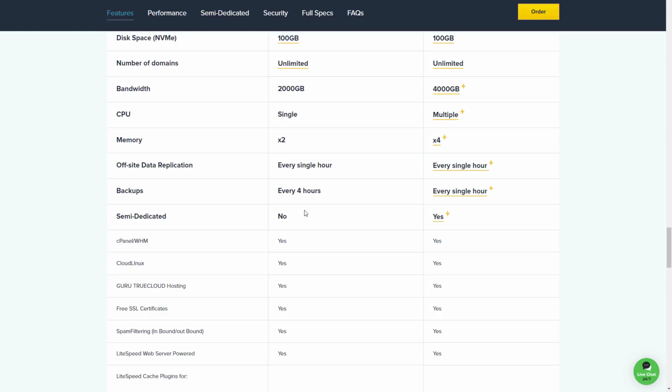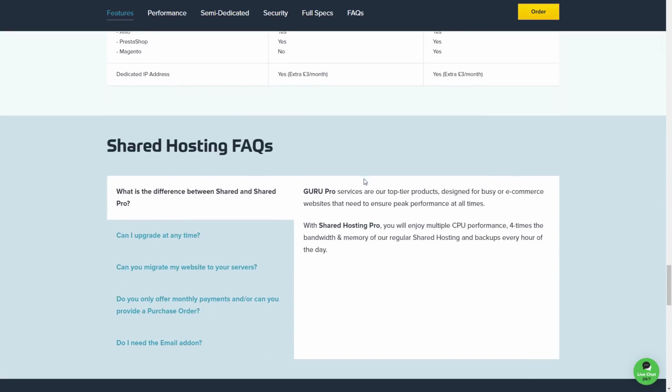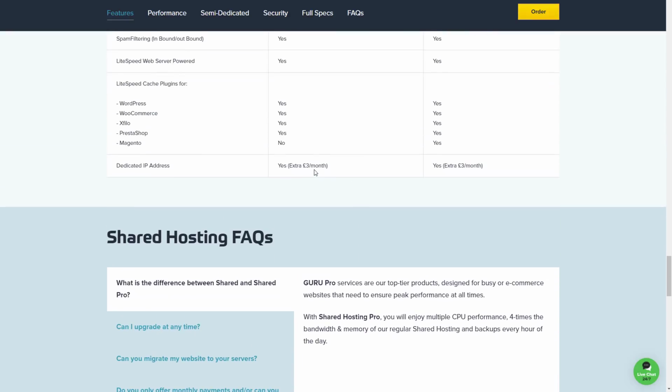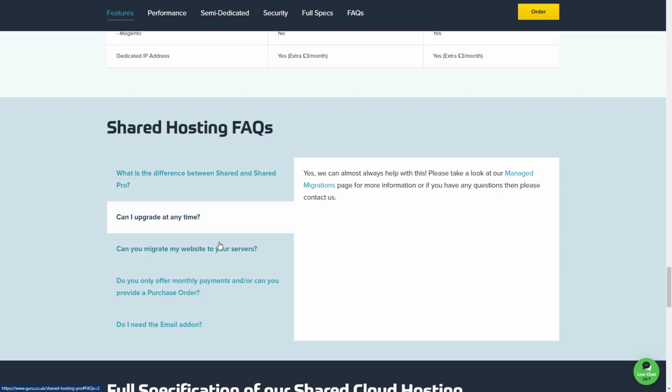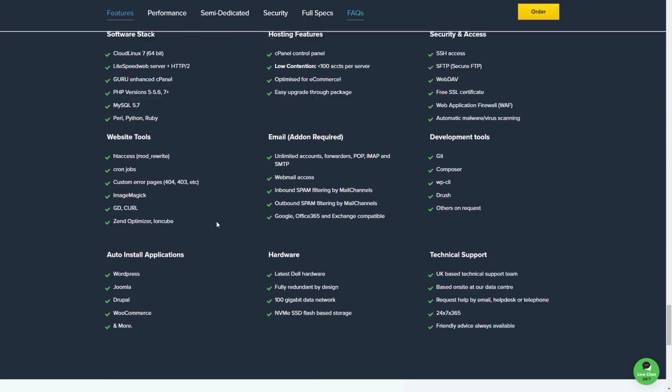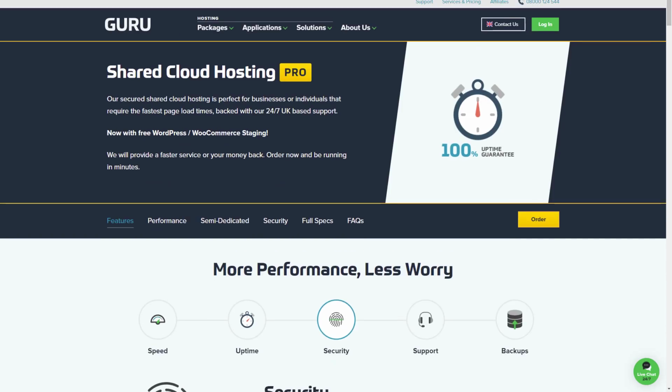It's getting complicated now. Okay, the Pro package is a semi-dedicated standard. Everything else is pretty much the same. The Boost is £3 a month for a dedicated IP address, and Pro is £3 a month extra too. Top tier products, multi CPU, 4 times bandwidth and memory, and so on. Okay, and everything else is the same. So that's that. Now I'll get to the package that I'm actually on.